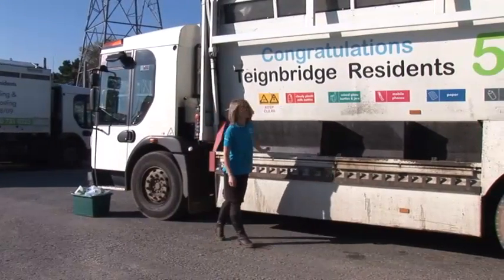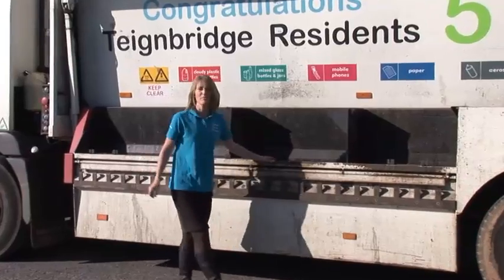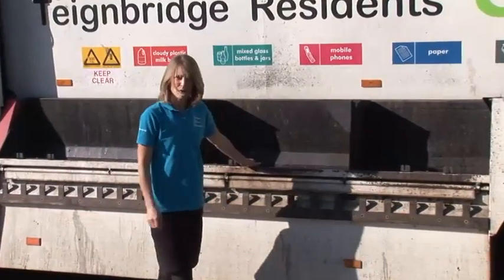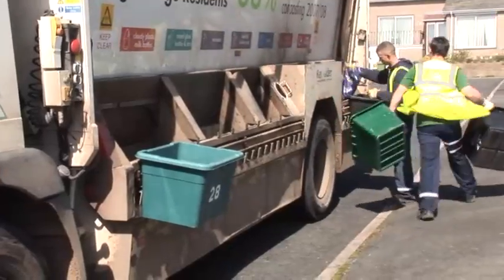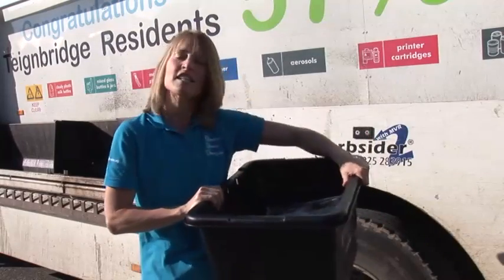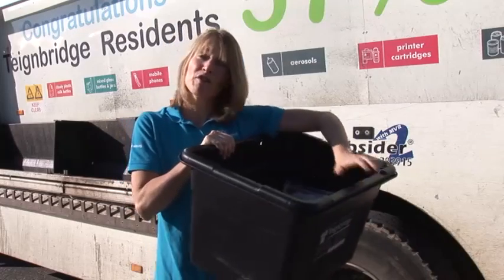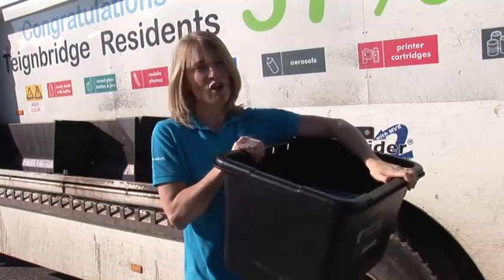Special collection vehicles, like these, have separate compartments for each different material that we collect from your recycling boxes. Residents are asked to separate their waste for recycling into the different boxes, and then the crew come along and have to separate it again into the correct compartment on the lorry.